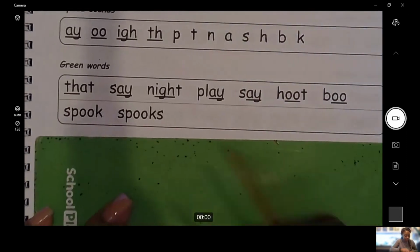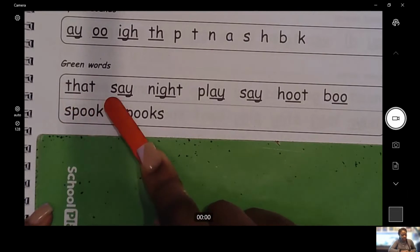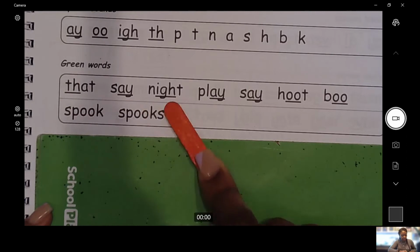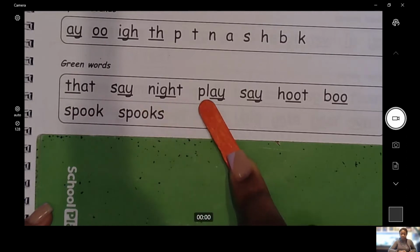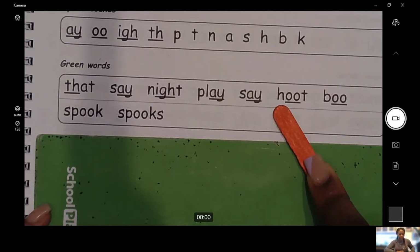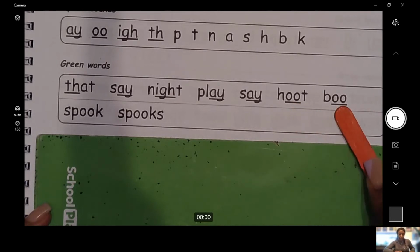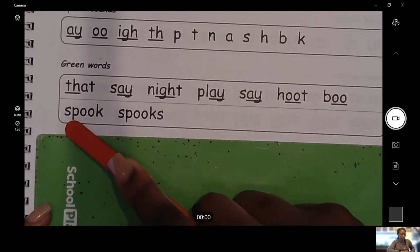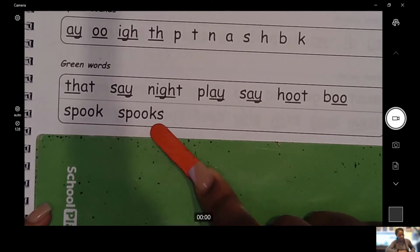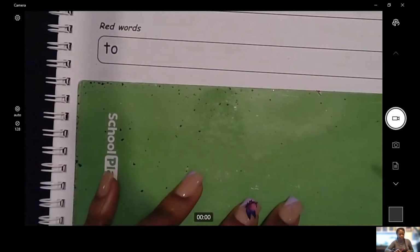Let's try together. So Fred Talk: at, that, say, night, play, hoot, boo, spook, spooks.